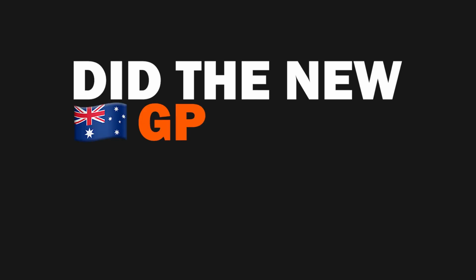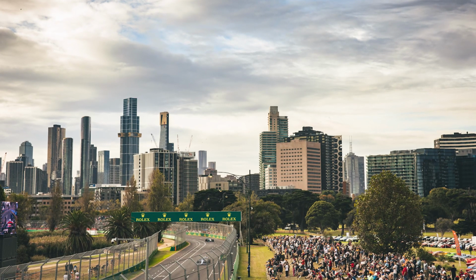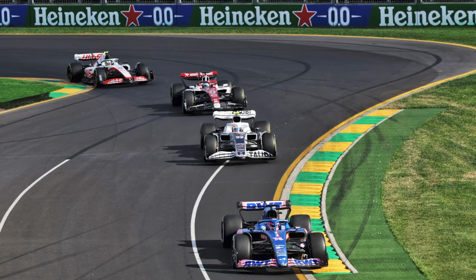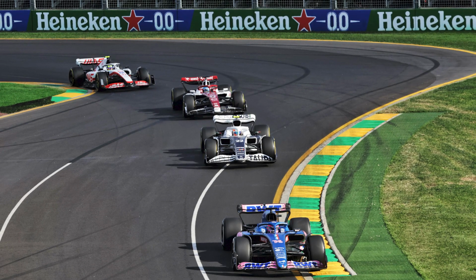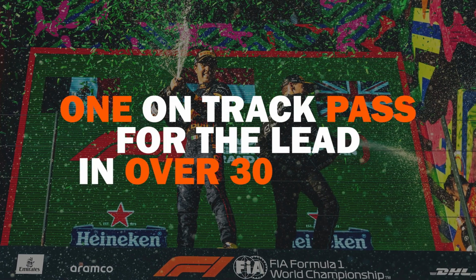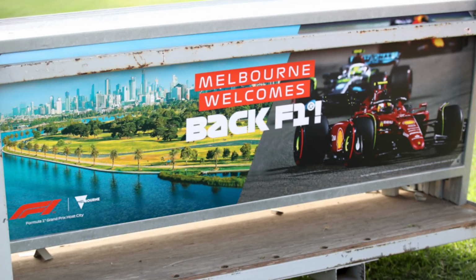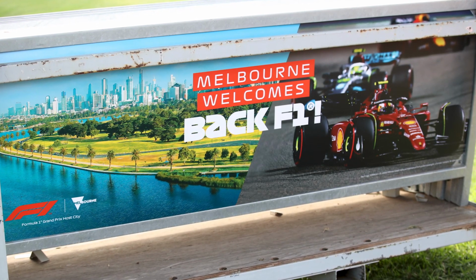New Australian Grand Prix layout really deliver better racing? In short, yes. In long, also yes. The Australian Grand Prix has never been known to deliver a stunning race due to its very difficult to pass nature. There has still only been one on-track pass for the lead in over 30 years when pit stops weren't a factor. However, going into this year, the Melbourne track was given a complete makeover.